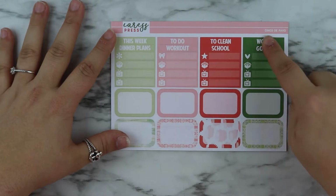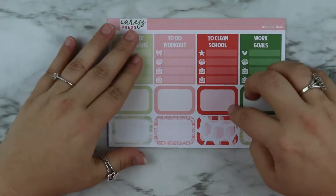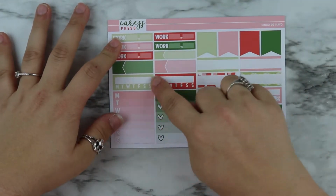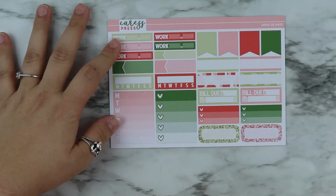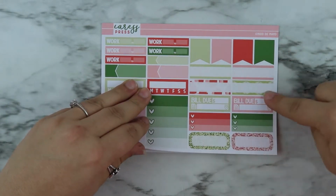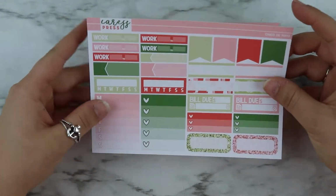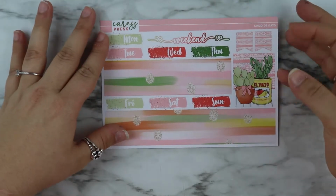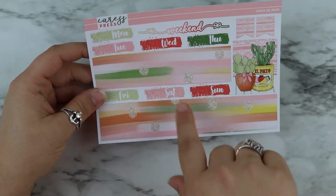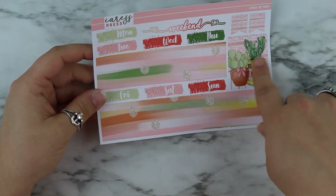Little things, some headers, or some little things and some headers, half boxes. Work, appointments, habit trackers, weekly sidebar box, and an ombre heart checklist, flags, labels, bill dues, 2-3 ombre heart checklist, and 2 quarter boxes.